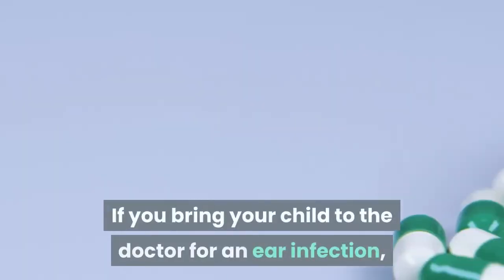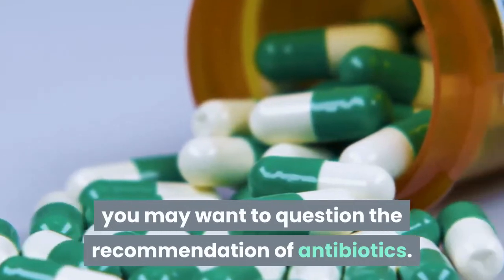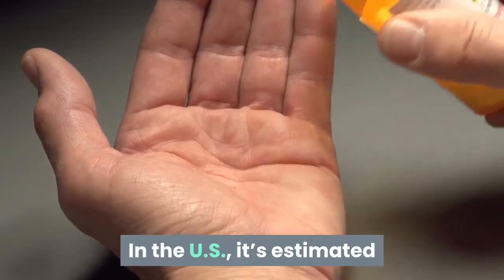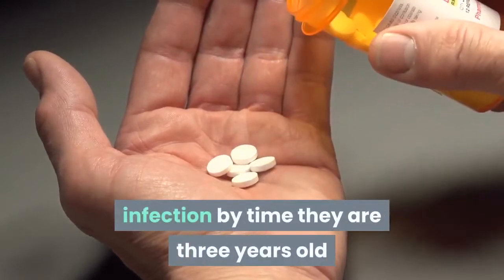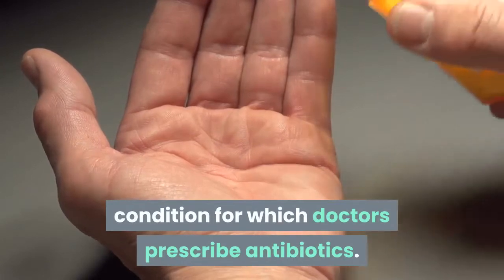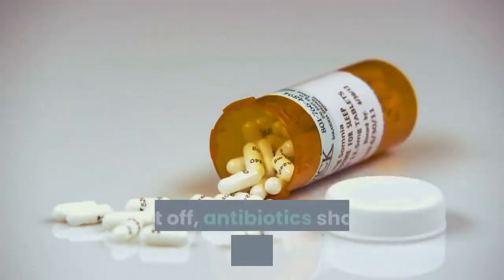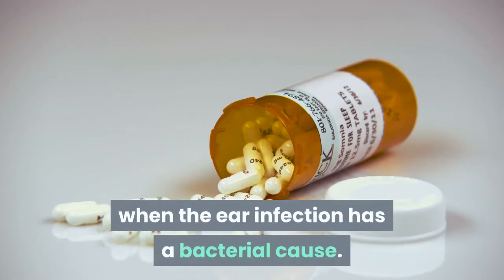If you bring your child to the doctor for an ear infection, you may want to question the recommendation of antibiotics. In the US, it's estimated that 80% of children will have an ear infection by the time they are 3 years old, and pediatric ear infections are the top condition for which doctors prescribe antibiotics. First off, antibiotics should only be prescribed when the ear infection has a bacterial cause.